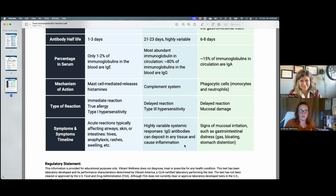I mean, am I right in thinking this could be chronic migraines? Oh, yeah. This could be chronic itchy skin. This could be chronic dry skin. This could be so many different things, right?